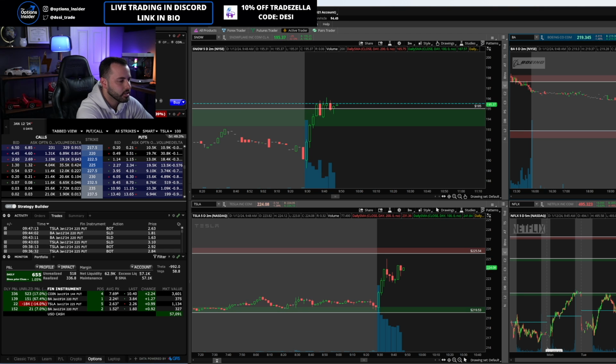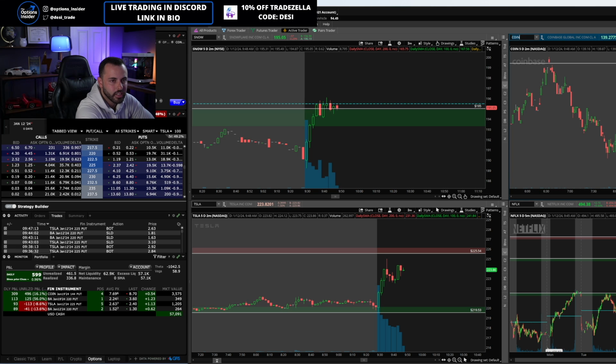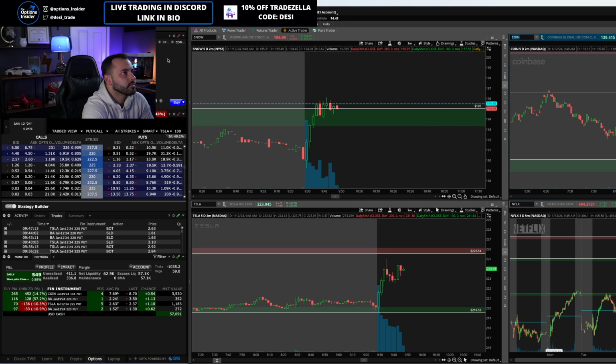It might be a little early on an entry. It could still pop into 226. So maybe a little bit more patience on an entry could be correct. Coin might not give up that 135 today. Snow is also gaining interest at this 20 SMA.